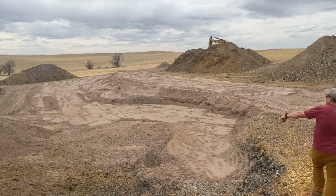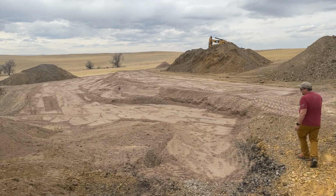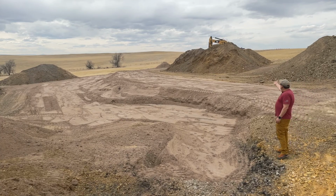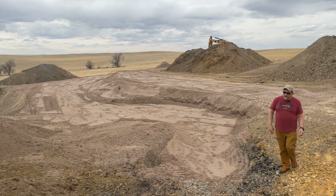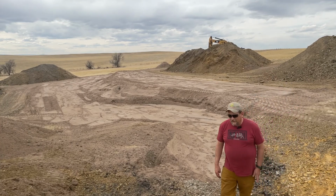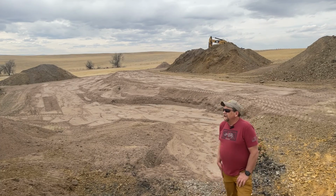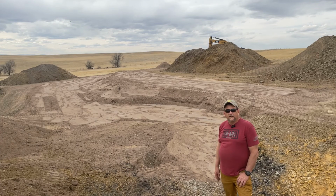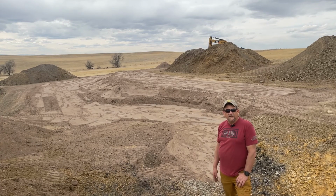We got a nice leveled pad down here for what I assume is going to be the deck, the patio, and then we've got a pad up here for the house. The house is 1,850 square feet, and it should be pretty grand sitting up here on the hill when it's all done.